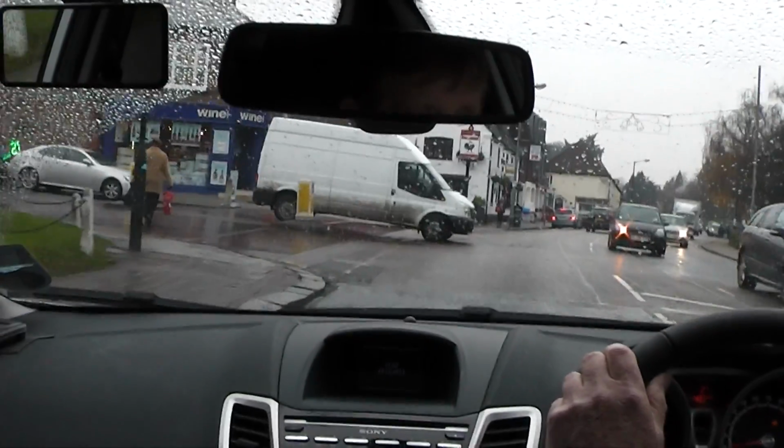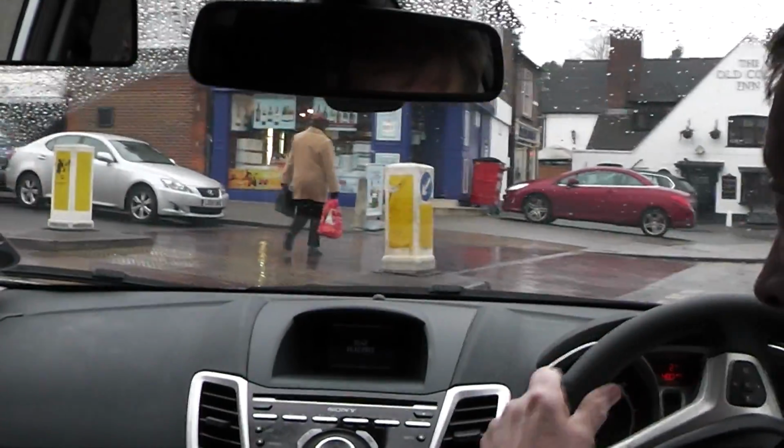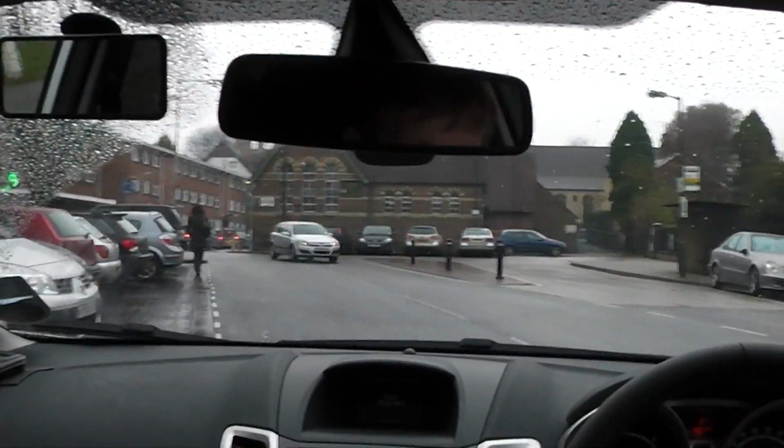Oh, so I have to stop for them, yeah? You don't stop, but just bear in mind they might walk out in front of you. Got a woman crossing the road there. It's important you don't slow down either, because if you did slow down approaching that refuge, they might think you're going to let them go.